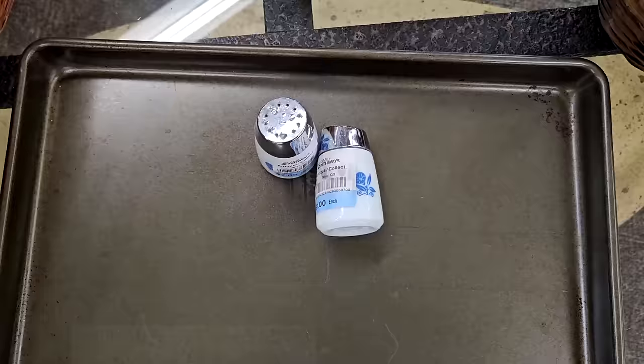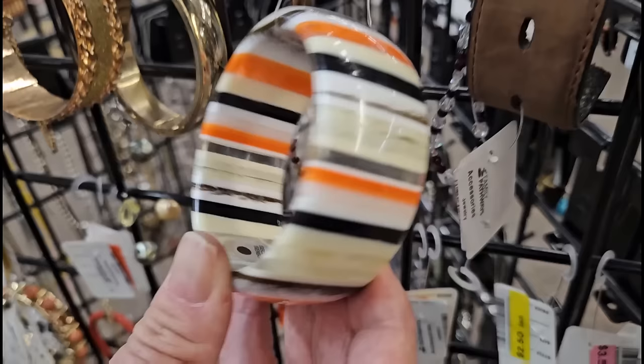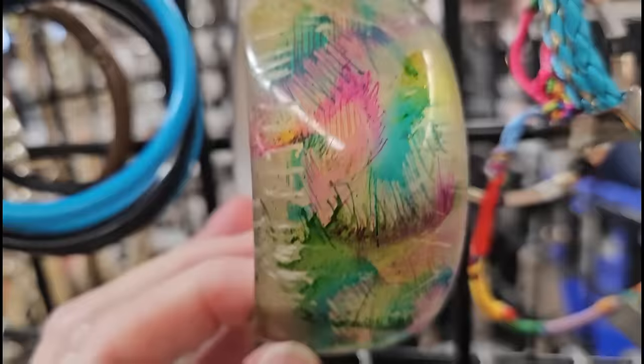Oh, look at that. Look at that. Norm wanted to go, so I wasn't gonna bother looking around here in the jewelry. Look at that bangle bracelet. That's very cool for $3.50. Oh, look at that one. Not my color, really, but that is vintage looking. Very thick.